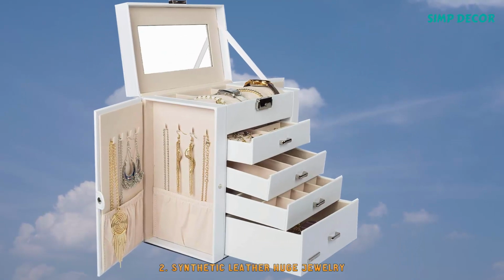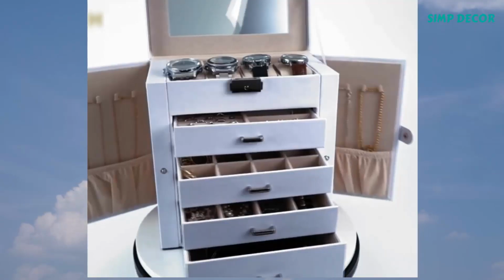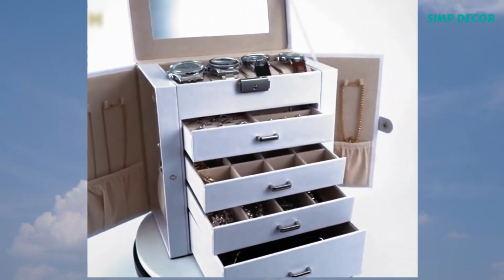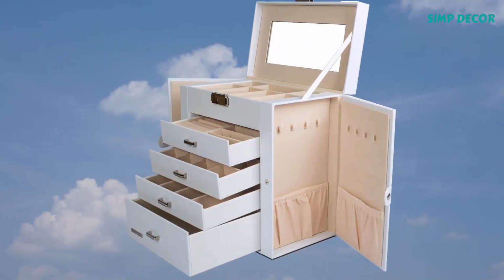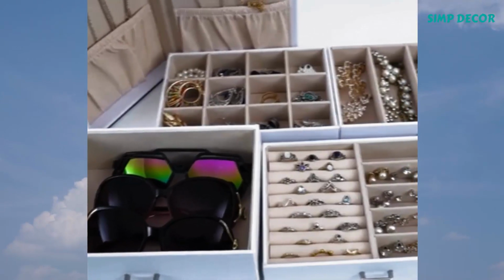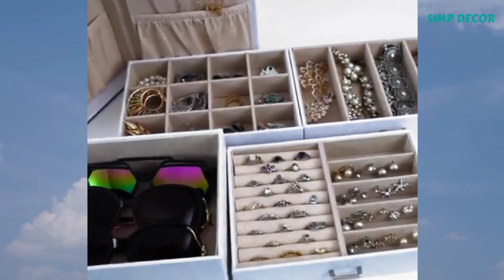2. Synthetic leather huge jewelry box. Attractive appearance with white faux leather surface and soft velvet lining inside, large enough to hold your watches, necklaces, earrings, bracelets, hairpins, brooches, and other jewelry.